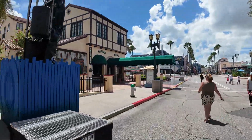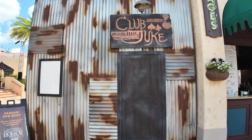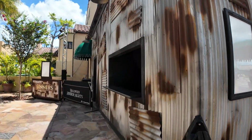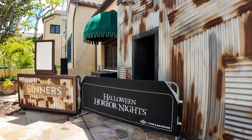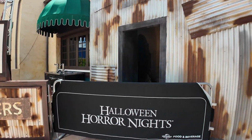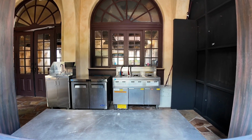And look, we're over here at Club Juke. Okay, so this is going to be the Sinners food booth, obviously, because it says Club Juke on it. Curious what they're going to have. If they have cornbread or any type of southern food, oh yeah, I'm game. Oh yep, look, there it is, Sinners. Exciting, but this is another food booth. And then also, you see in the back they have fryers. It looks like, so maybe a fried type of food here.